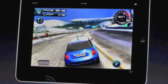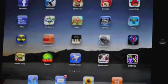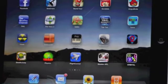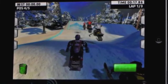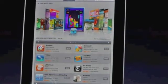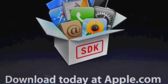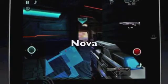So apps on the iPad. You can play all the applications that are available for the iPhone and the iPod Touch, but there are applications being developed specifically for the actual iPad. So it will use full capabilities of the actual processor and the screen. There's a new SDK bundle that you can download if you're a developer.